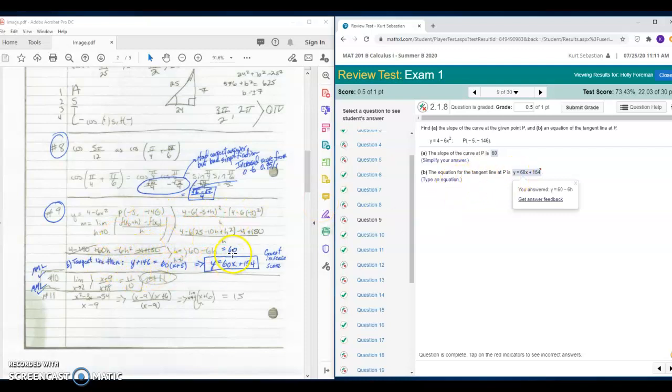For the entire equation, once you have the slope of 60, then you just use y minus y1 equals m times x minus x1, right? So y1 is negative 146, so y minus a minus 146 is y plus 146, x minus a minus 5 is x plus 5. Simplify that, solving for y, you get y equals 60x plus 154.